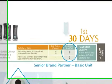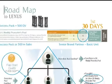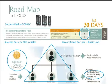And basically what that also does is get you double points in the promoters pool if you do that in 30 days. Now instead, when you bring in someone with a pack, you're going to get 4 points. When you bring in a preferred customer, you're going to get 2 points, and that's for life. So that's a very important thing to do, and you're also now a senior brand partner. I have a triangle around that because that, like I said, is the basic unit. Everything about the plan is about bringing someone in and helping them become a senior brand partner.